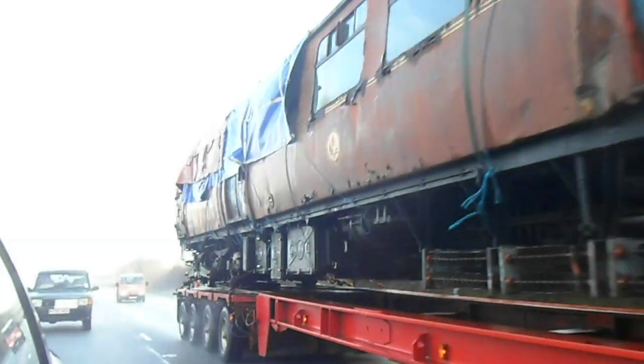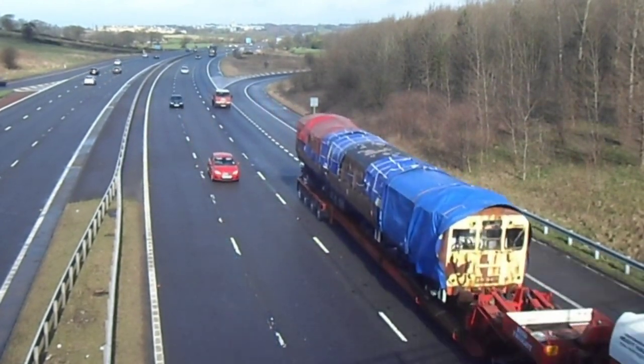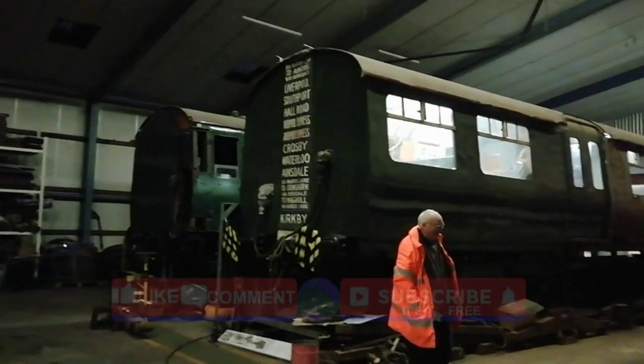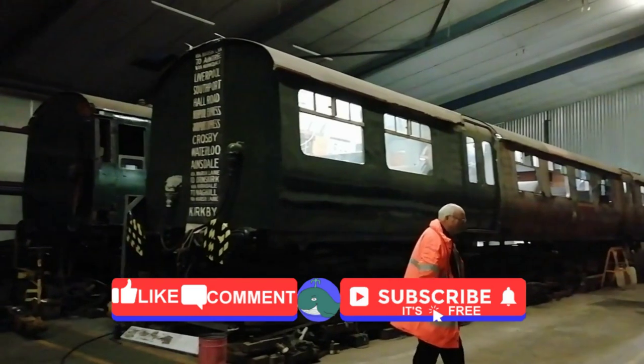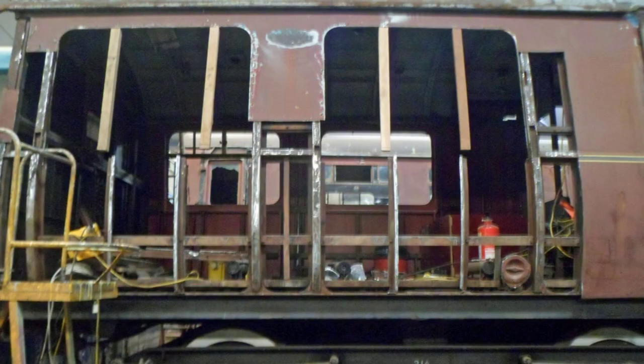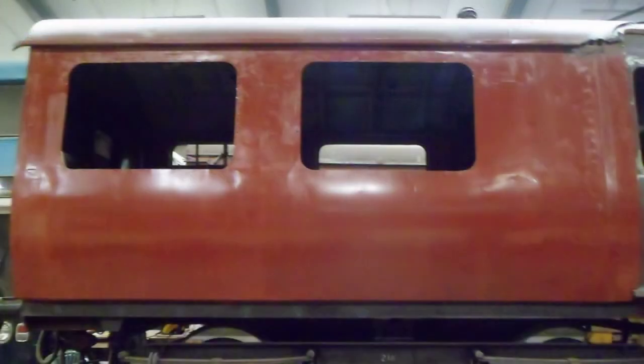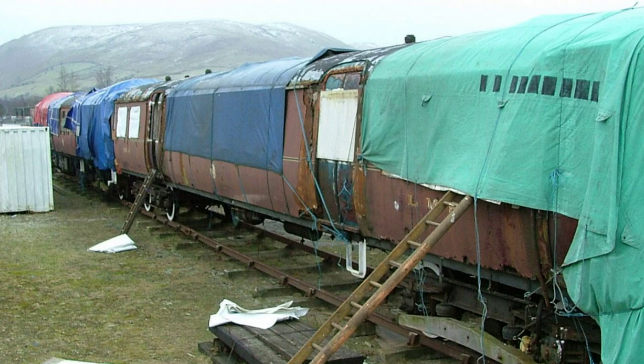The M6, not where you usually expect to see a former Merseyrail unit. Today, the restoration of the preserved Class 502 unit is making steady progress at the premises of the Merseyside Transport Trust in Burscough. But when the group first acquired the two-coach set, things were a little different.